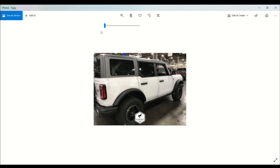Now, everything that comes on each model is the following. The base model is already a highly capable off-road SUV right off the bat. It comes standard with 4-wheel drive and an electric 2-speed transfer case with a 2.72 to 1 low ratio. It's powered by the Ford turbocharged 2.3-liter EcoBoost inline 4 engine, paired with the standard 6-speed manual transmission.